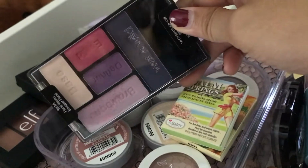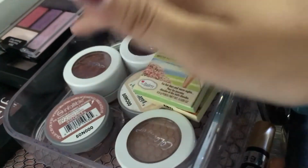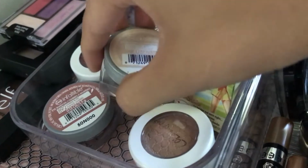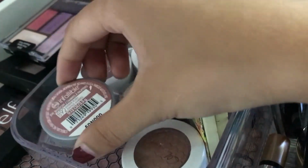Here's a Wet n Wild eyeshadow kit thing. Here's some of my ColourPop ones. I actually really like these ColourPop shadows. Here's my favorite shadows as well, the Infallible ones. I think this one's okay, but I'm in love with this one. It's so pretty. It's the Amber Rush.